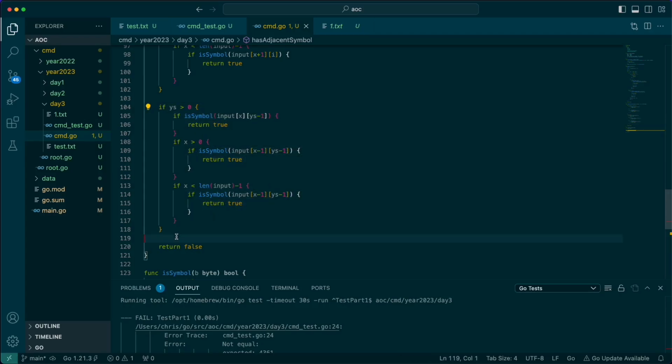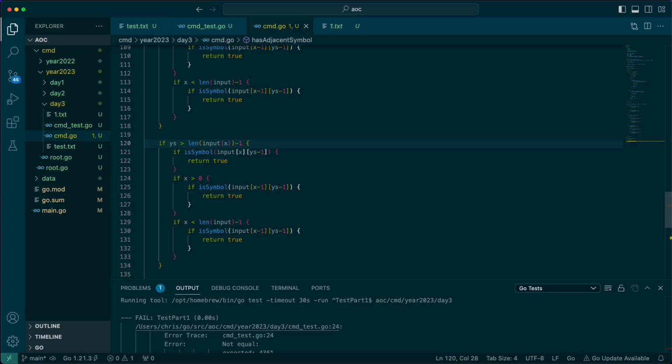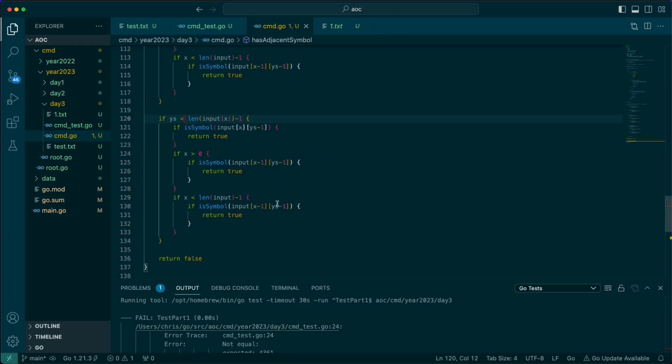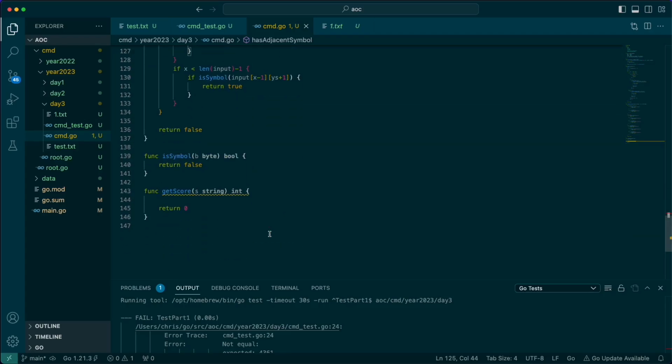And then we just need to do one more check, which is our ys is length of input sub x, again minus 1. So our ys has to be less than our length minus 1, meaning 1 to the left. So when we're at this rightmost character, we're not going to check the thing to the right because we can't. There's nothing to check, and we don't want to get index out of bounds. So with that said, we're going to do something similar here. So we want to check the right side. So instead, this is plus 1, this is plus 1, and this is plus 1. Okay. So if any of those are true, so what is a symbol?